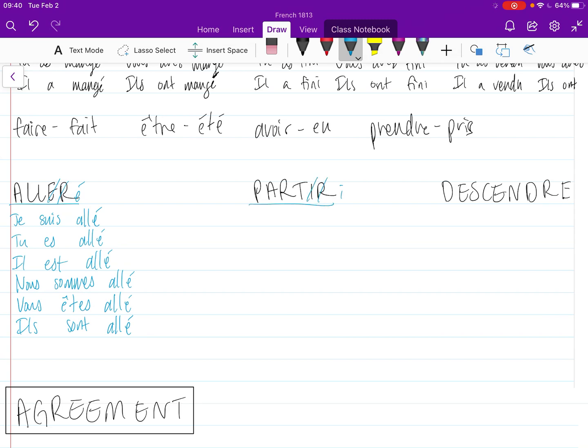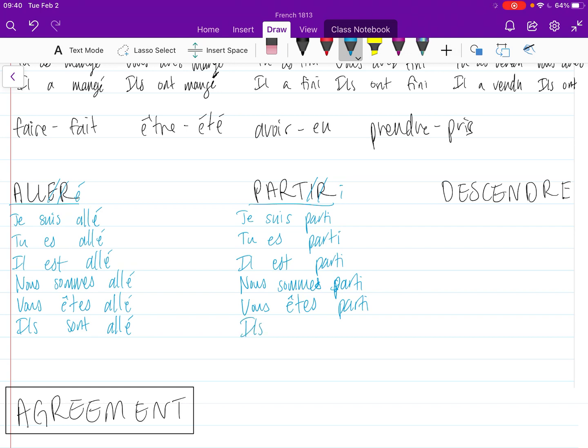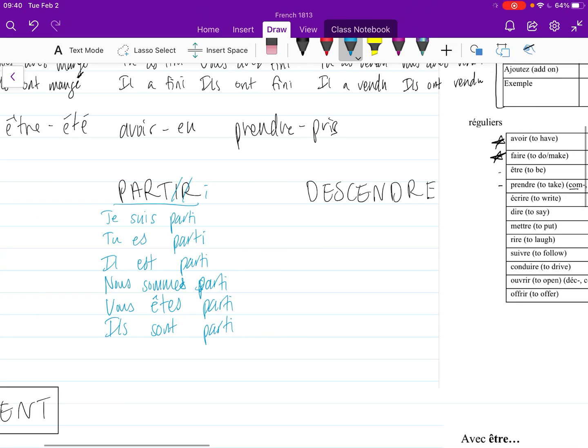Partir, to depart, is regular as well. Take off ir and add i. So I would do this with être. Je suis parti. Tu es parti. Il est parti. Nous sommes partis. Vous êtes partis. And ils sont partis.